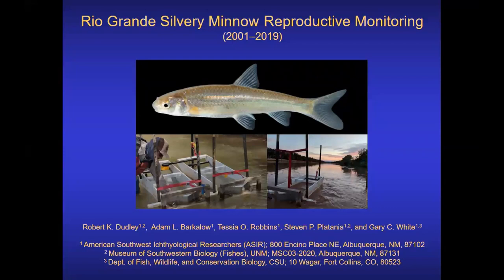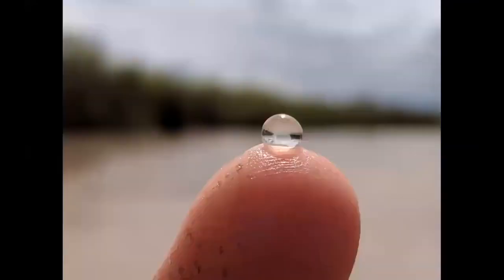So this is the long-term reproductive monitoring project that we have on the Rio Grande Silvery Minnow. The amazing thing is that there are over 1,200 species of freshwater fish in North America, and only a few, including the Rio Grande Silvery Minnow, have these really remarkable eggs, non-adhesive and semi-buoyant. Depending on habitat and flow conditions, large numbers of these eggs can be retained upstream or be dispersed substantial distances downstream.